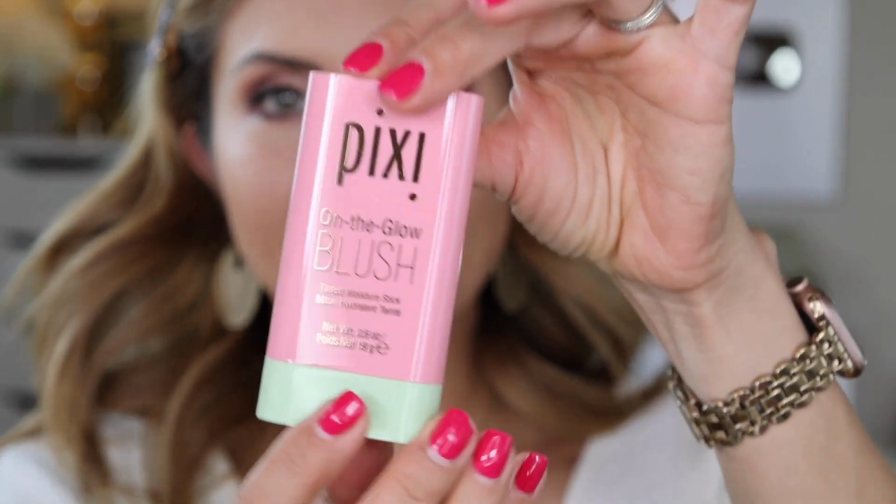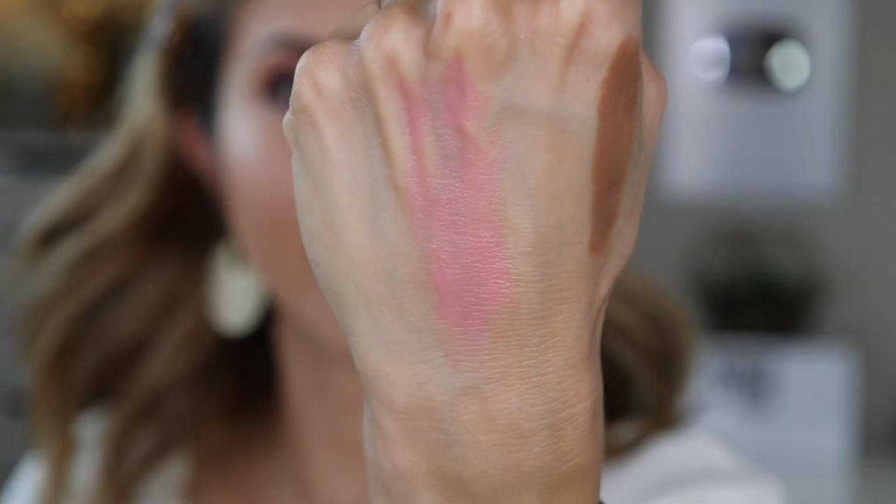Okay, so it looks like a little deodorant. This kind of reminds me of the Flower Beauty blushes. Okay, let's see how these swatch on the hand. Oh, okay, super sheer, you guys. So this is after kind of layering it a couple of times. Let's see how this translates on the skin. Okay, really, really light. I'm gonna use a brush, just kind of blend it in.